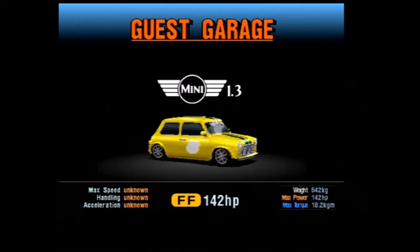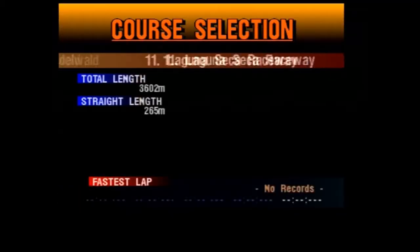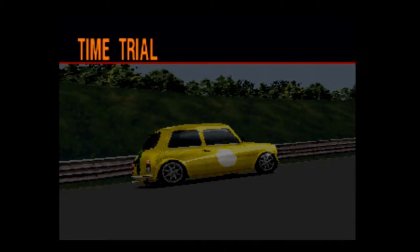This is the lower powered of the two, but nevertheless, we shall see how it copes with 6 laps around the Motorsports Land track. Our current leader, Mitsubishi Lancer Evo 5 RS, with a time of 29.490, has nothing to worry about with this Mini. At least, unless this Mini turns out to be godlike, but I don't think it will.